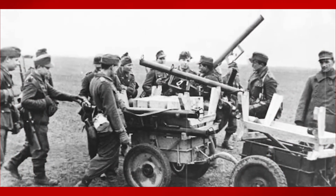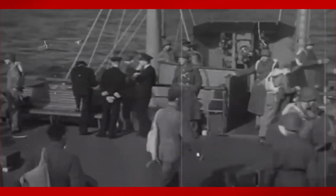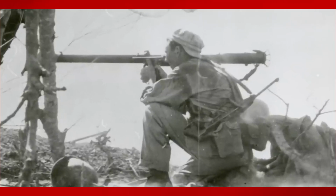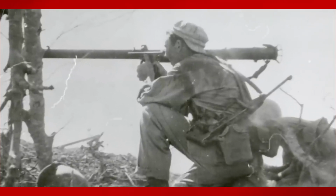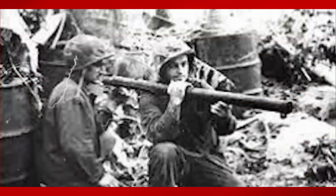By the fall of 1942, crates of these strange steel tubes were loaded onto ships bound for North Africa. The men who would carry them had never fired one. Most had never even seen one outside of training manuals. But they were about to learn quickly, because their very first lesson would come under fire in the chaos of battle, on the beaches of Algeria.